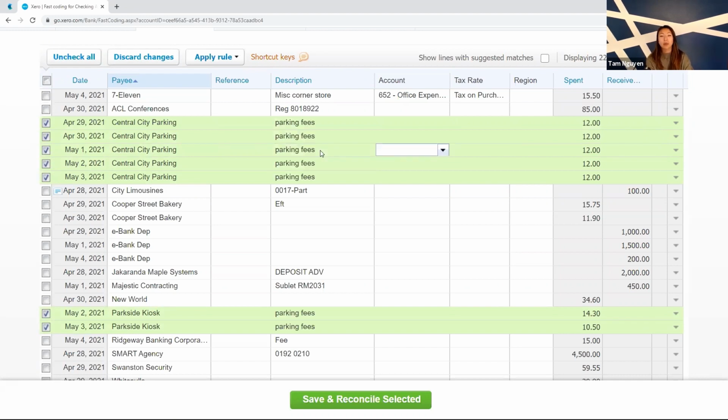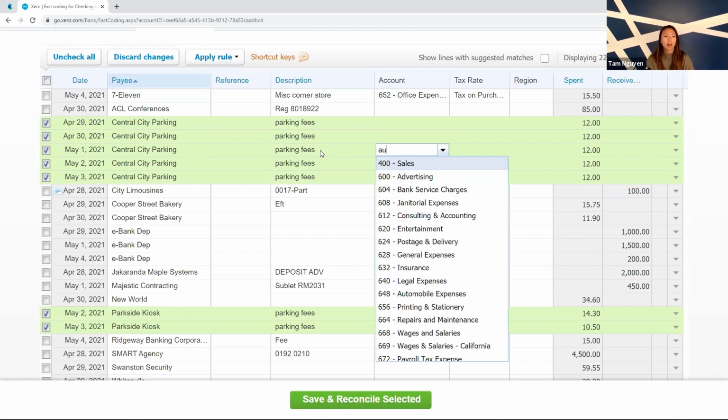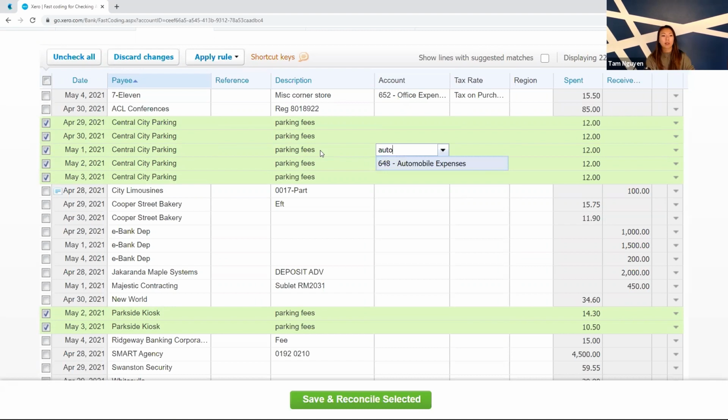And when I tab over, it's going to autofill the rest of those transactions for me. And I think the accounting code is automobile expenses. So again, that's going to populate when I type in just the first part of the word. And once again, tab over, and that's going to automatically fill for the rest of this.